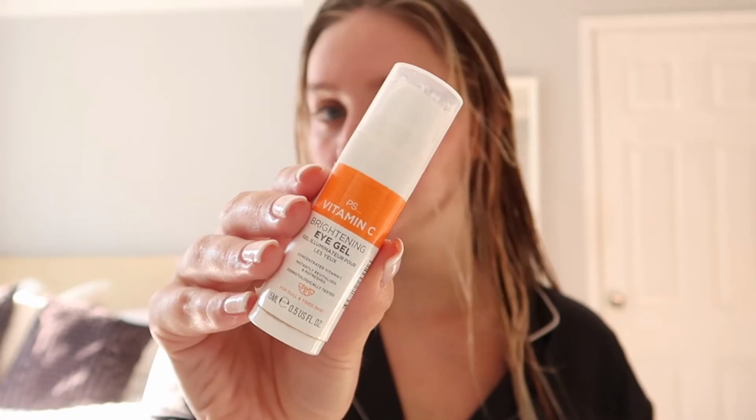Then went in with one of my new favourites, which is the Primark Vitamin C Eye Cream. It smells like oranges and it just makes my eyes feel so much cooler and more awake.